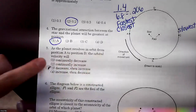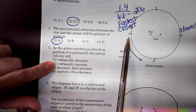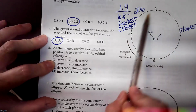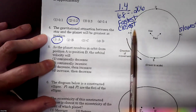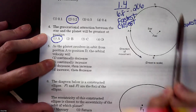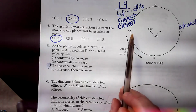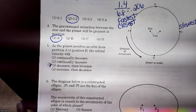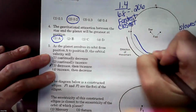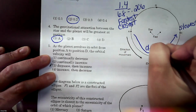For question 5, it wants to know, as it revolves in its orbit from A to D. Now they do tell you it's going this way, so it wasn't going just from A backwards to D. You had to follow it around. One thing I did when I labeled it, what happens when you go from A to B to C? When you go from the fastest to slowest, the speed is going to decrease.